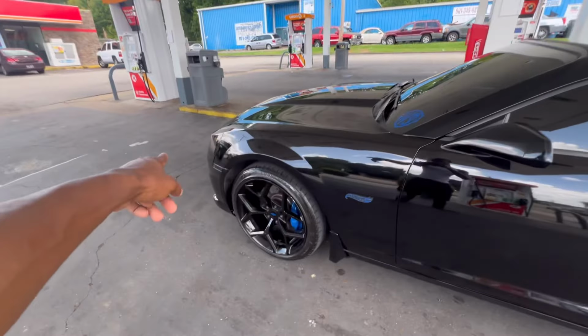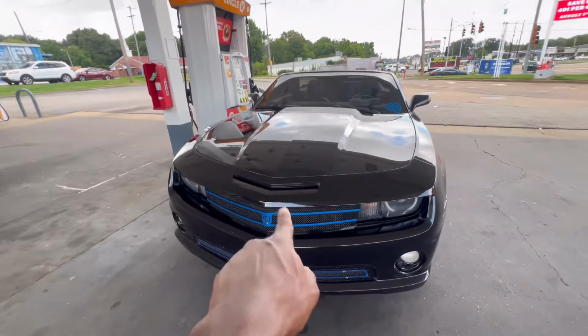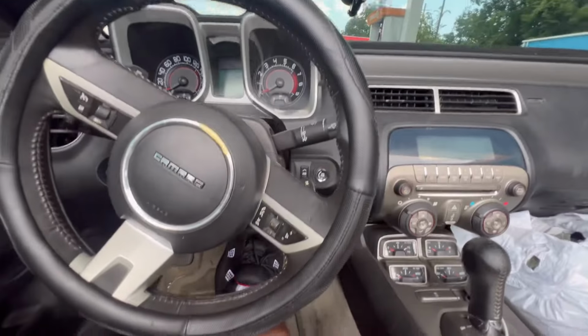I need to get this stuff rewrapped though. The bottom really needs to get rewrapped, but I might do the top. Or I might just change the color of the blue and then do another color. But y'all already know it's still gonna be blue. Like I said, my favorite color, blue. It's still gonna be black and blue. I might switch it up, y'all. I just might switch it up.